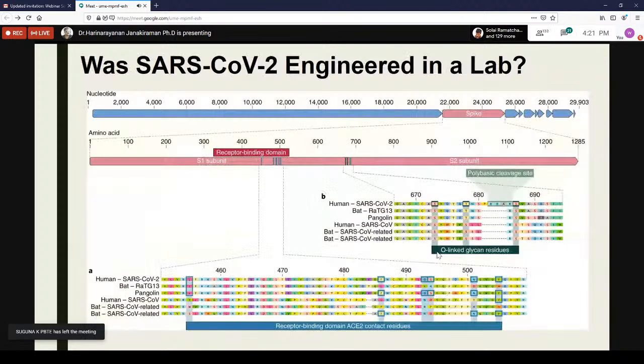All right, so let's quickly look at the question, was SARS-CoV-2 engineered in a lab? So far, people have proved that it is not. This one article from Nature Genetics is proof. They looked at the spike protein, which is the reason why the virus enters into the human cells. They tried to compare it with bat, pangolin, and human SARS-CoV viruses, and bat SARS-CoV related viruses, which are many, and more bat SARS-CoV-2 related viruses. And they found that they're all similar, by about 70%+.